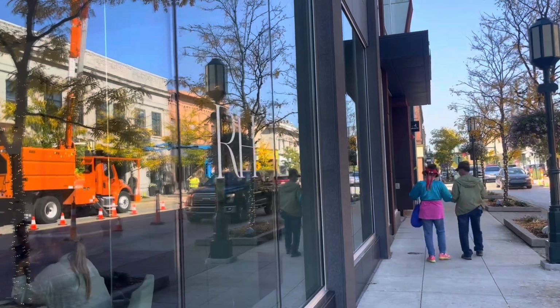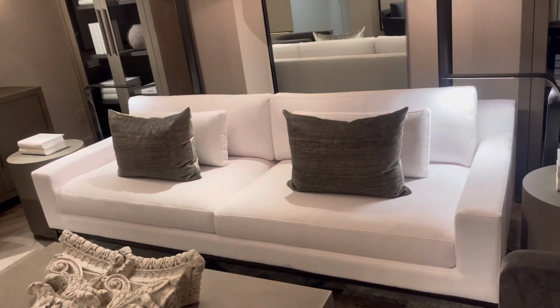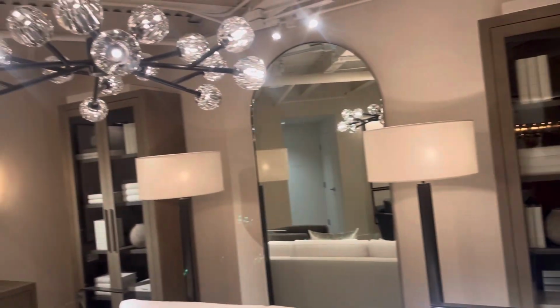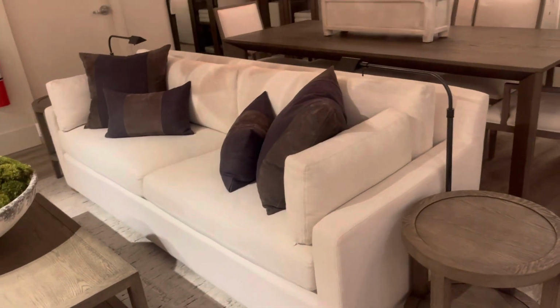Now I am leaving, and I'm going to take a real quick look into the RH store just because it was right down the street. We're not going to stay in here long. Don't worry. This store was extremely small. I have never seen a Restoration Hardware store this small in my life, and I've been to a couple of them. It's nice. Everything is set up really nicely.